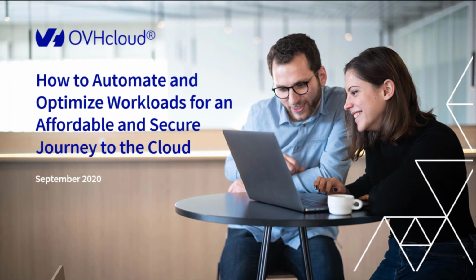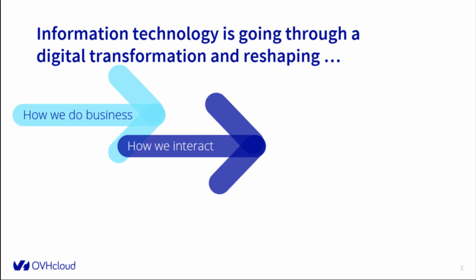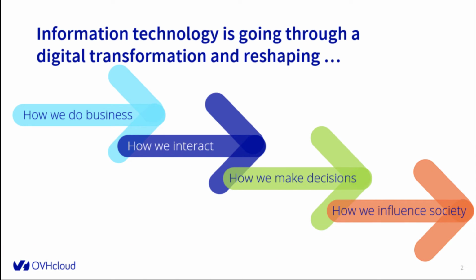Today we're going to talk about how to automate and optimize workloads for an affordable and secure journey to the cloud. Information technology is going through a digital transformation and reshaping how we do business, how we interact, how we make decisions, and how we influence society.